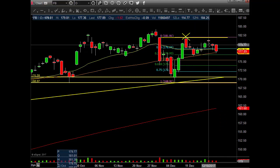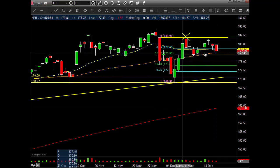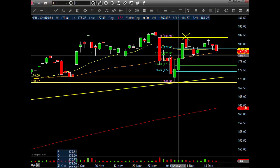So let's keep an eye on the Facebooks and all the tech stocks. They were a little bit weak today. Let's see what happens going into the Friday close and going into the holiday and into the short week, the following week, going into New Year. All right, so Facebook, again, holding the 50 MA on the daily. Short term, it looks okay. Let's see where it closes tomorrow. You got the 382 retrace at 176.95 as well.